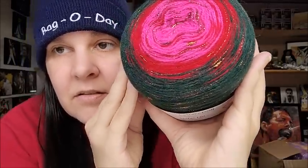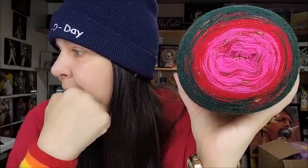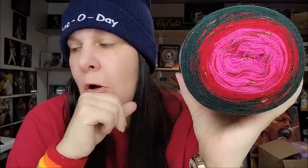I love Stenli so much. I wish I had more money and more time. More money to buy them and more time to use them. Because using one of these takes me quite a while, because they make such beautiful shawls.